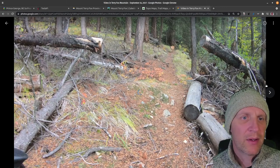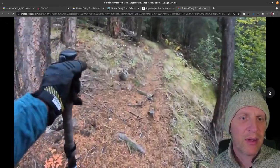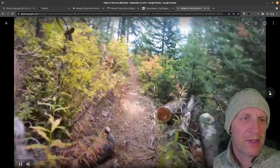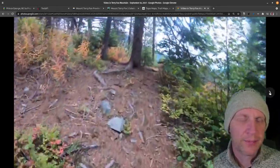All right, so here's another one with some deadfall cut. Most of the deadfall was cleared, but there is some that you do have to climb over. So just to kind of show you the terrain getting a little higher, I believe this is getting to the first viewpoint, actually. So you'll get a nice view of what that looks like.